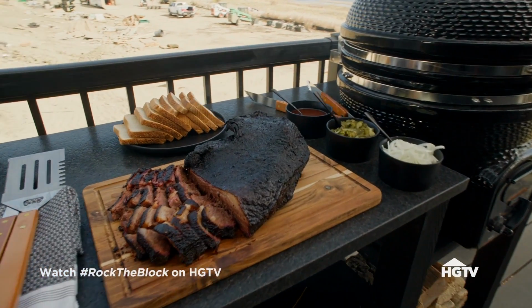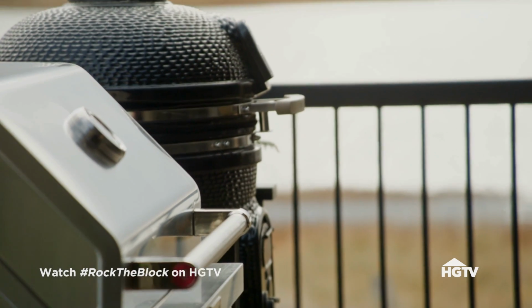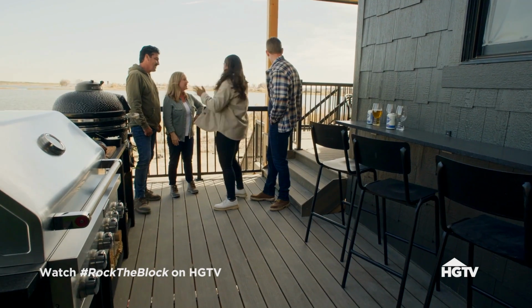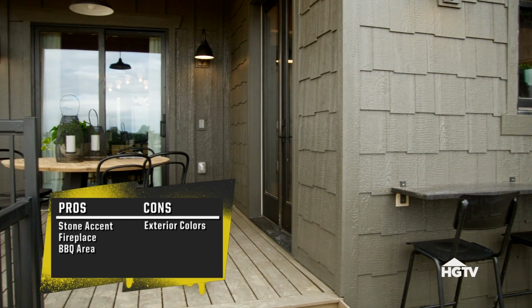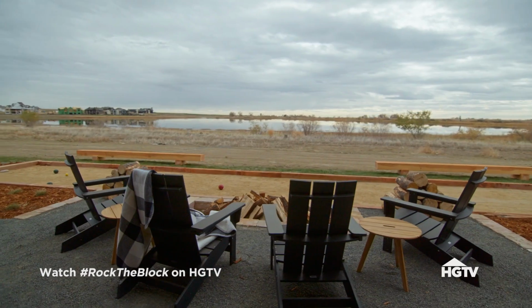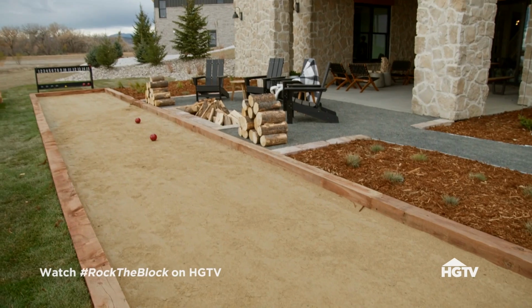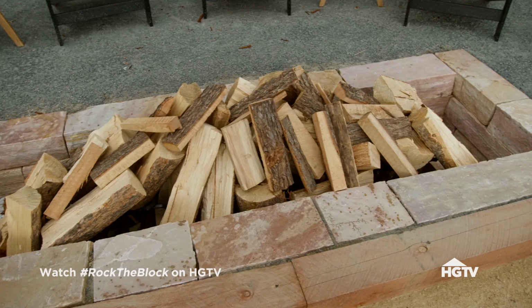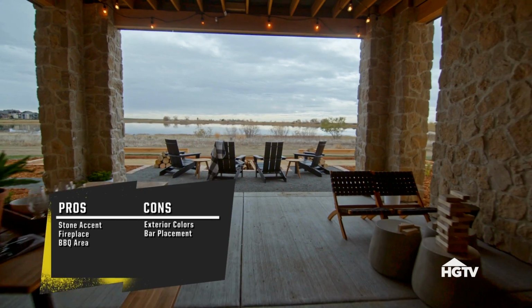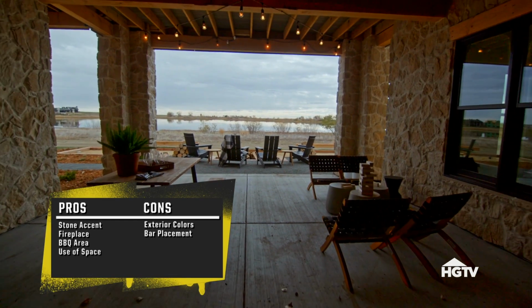I see what you guys are cooking over here, for sure. Yummy. Literally. Oh my goodness. This is really cool. I love how the dining is right there. You make the meal, you eat there. It's all connected. Oh, this is so pretty. You got the fire element here. I love that. You did a really good job executing and making every single square foot of the outdoor space count.